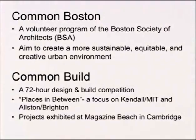It's a project that was organized by Common Boston, which is a volunteer group of the Boston Society of Architects, and their goal is to create sustainable, equitable, and creative urban environments. And from time to time they organize competitions. They give people 72 hours to build something. And in that case it was to build something that connects Kendall Square at MIT and Allston, Brighton.